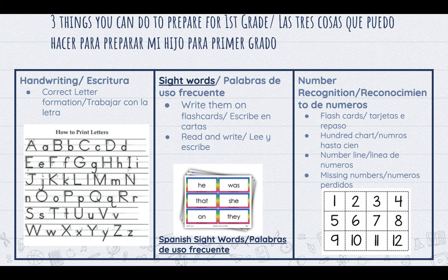And then number recognition. Again, quizzing them using flashcards, maybe taking a look at a hundreds chart, exposing your scholar to a number line and where those numbers fall on a number line, and then having your scholar fill in some missing numbers. If you were to write out 1, blank, 3, 4, having them write in the number where it belongs.